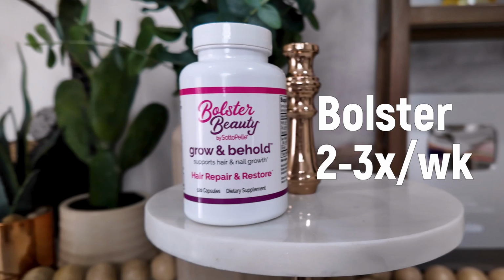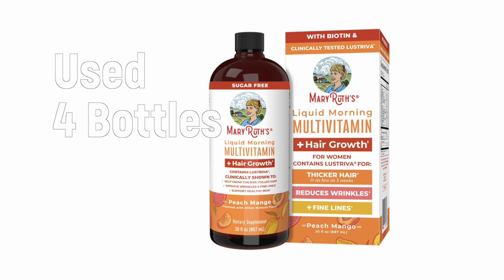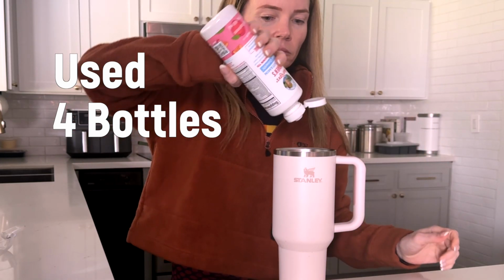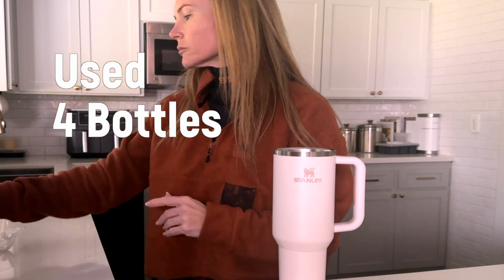I took the Bolster Beauty Grow and Behold supplement 2 or 3 times per week. By the way, this company has rebranded to Kytera. I was the most consistent with the Mary Ruth hair vitamins. I went through 4 bottles this year because squeezing them into my water bottle was easy. I'm currently out of this liquid vitamin, but I saw that Mary Ruth now offers a Hair Growth Max liquid vitamin, which I plan to order.